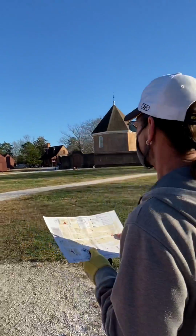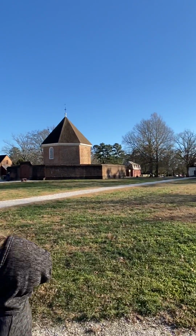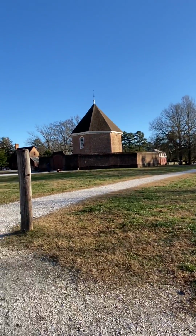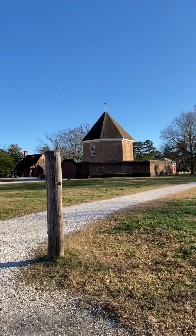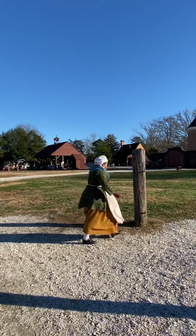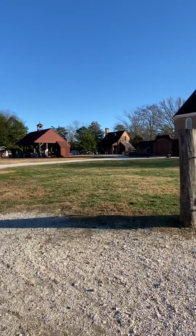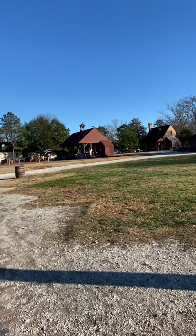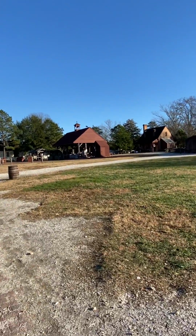And what is that building, Bill? The one with the wall around it. I'm not sure, but the one next to it is the public armory. Armory. Yeah, very cool. Blacksmith, tin shop, kitchen. That's very cool. Various trades.